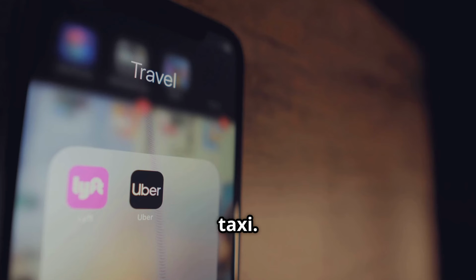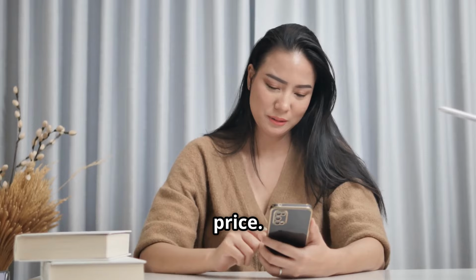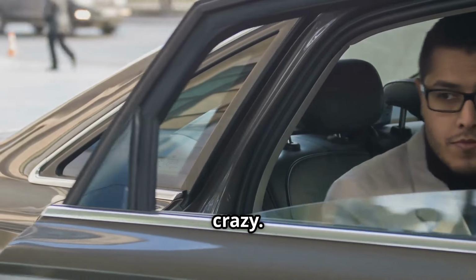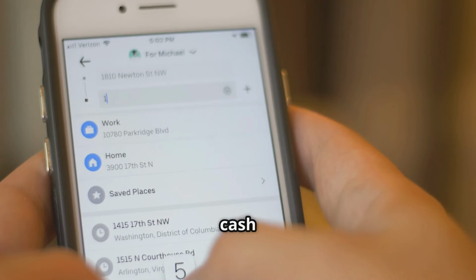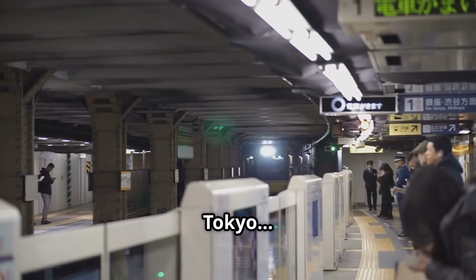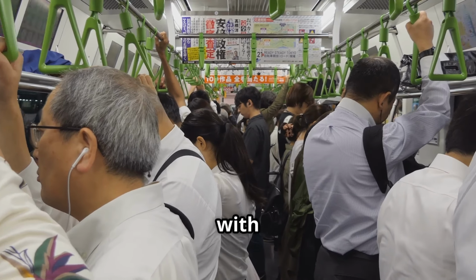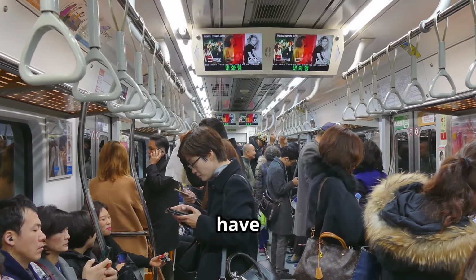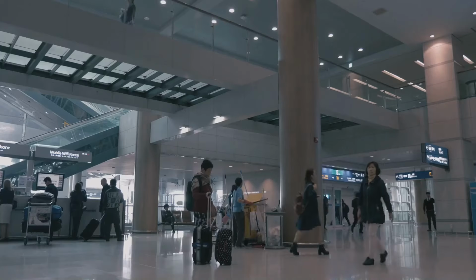Maybe you're thinking, fine, no taxi, I'll just call an Uber. Bad news, it's basically the same price. Japan's Uber works more like a high-end car service and prices are crazy. Instead of paying 20,000 yen for an Uber, take a train and use that cash for a sushi feast. Technically, you can take a regular train to Tokyo, but should you? Imagine trying to squeeze into a packed commuter train with giant suitcases. Yeah, good luck with that. Trust me, if you have luggage, avoid rush hour. Tokyo's trains can be like a sardine can on wheels.